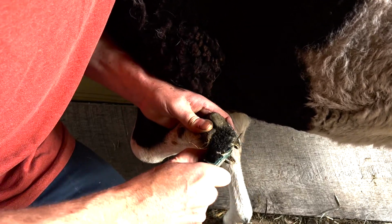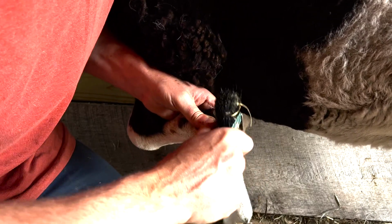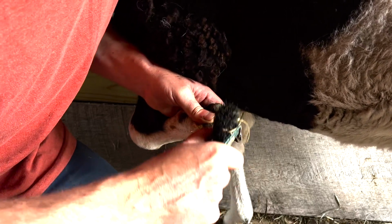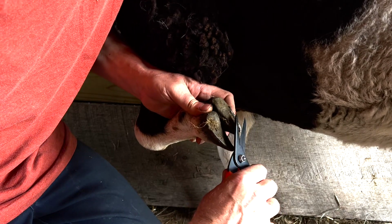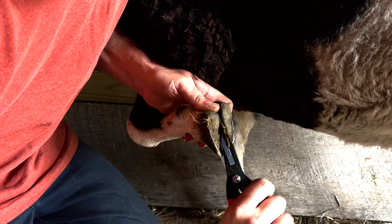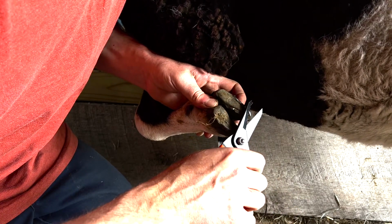So you can see it right here in the toe. I've got a pocket. And so what happens is, particularly in the spring when it's wet, these hooves are particularly prone to hoof rot, and to prevent that, we want to make sure we get all the stuff out. Give her a good surface.